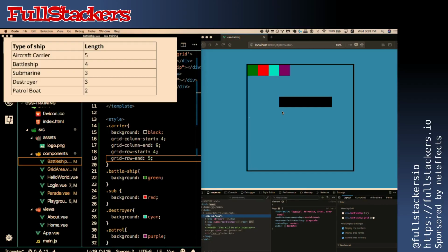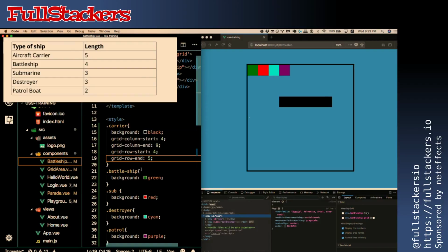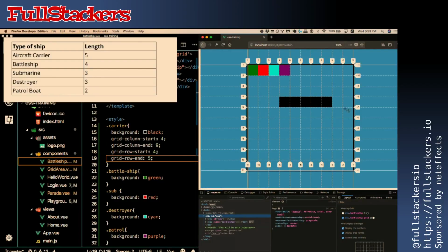Previously, you had to have elements that acted as spacers to kind of position it where you wanted to. But now you can just position and size it directly. But writing grid column start, grid column end, row start, row end is kind of a lot of work, right? We're programmers. We want to be lazy. Let's think of an easier way to write it. So let's now position the battleship in a shortened way. So let's bring back the grid, and let's say we want the position of the battleship to be starting here and ending here.